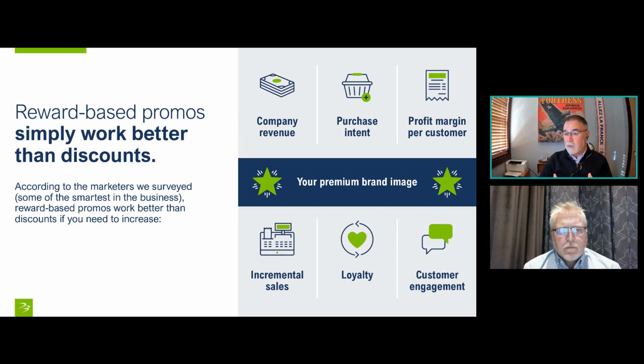And when we turn it over to George in a bit, he's going to talk a little bit about the real world experiences and how that comes to life. But again, what we're seeing is, if your goal is to drive increased sales while protecting brand image and driving customer loyalty, reward-based promotions just work better across all those dimensions.